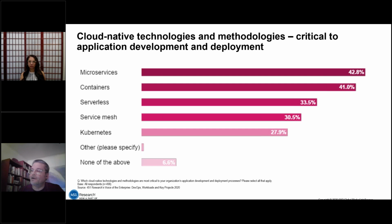We also see cloud-native technologies and methodologies as a critical part of DevOps and application development and deployment today. I say technologies and methodologies mainly for microservices, which is more of a methodology than a technology. But that was deemed the most critical to app dev and deployment, microservices, that is. And I think this is where a lot of organizations start their use of cloud native software, moving away from monolithic applications and getting toward microservices, taking advantage of containers.